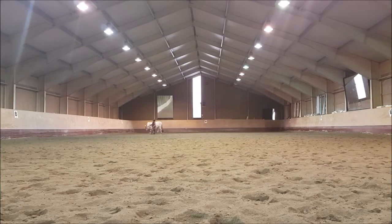Here I'm working Kava, doing just big circles, walk in hand, moving him a couple of steps over just to activate that inside hind leg. The reason I'm doing that is that he does have a tendency to fall over with his inside shoulder. He kind of tends to lean over to my side. So what I do is I ask him for more lateral movements when he seems to be falling too much to the inside. That really helps with the stretch, but it also helps him to activate that inside hind leg and actually really step over.